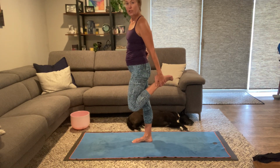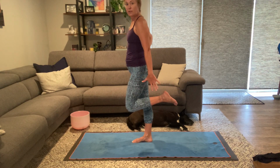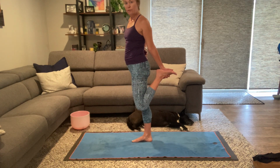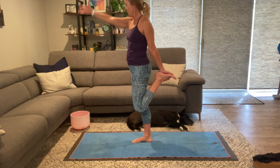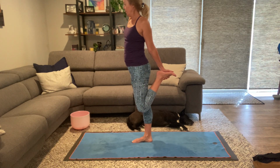If you want, you can change the rotation and take your left hand where the thumb is facing forward, rotate outwards so that the thumb is facing behind you, and you can grab the arch of your foot. It will help you to open up the shoulder joint and to go a little deeper. Raise your right arm up and look out in front of you.